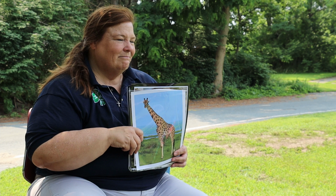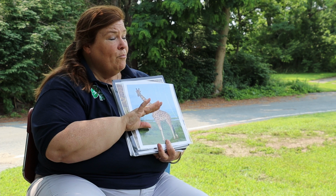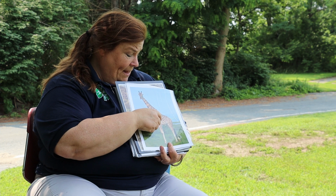Blending in. Is that, yes, for camouflage. Every single giraffe has a different pattern, just like your fingerprints are different from your brother's fingerprints. And zebras also have different patterns. So that's so that they can blend in. You can tell the difference if you're studying them.